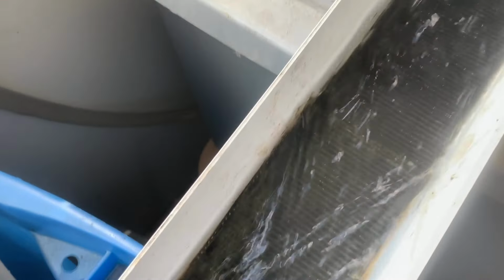I gotta tell you what, folks, I'm only halfway through these concentrates and I am seeing gold everywhere. This is definitely better than my last haul. That is looking phenomenal. Again, I'm only halfway through those concentrates.